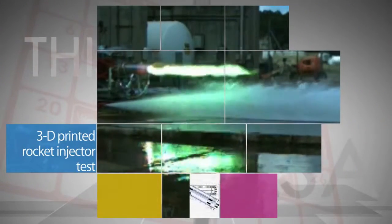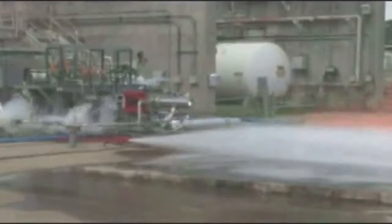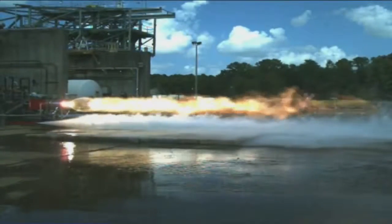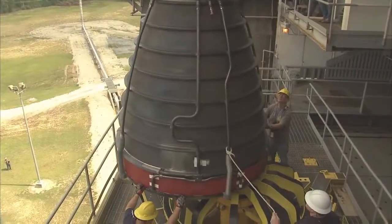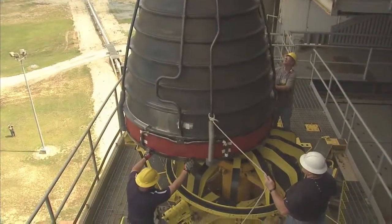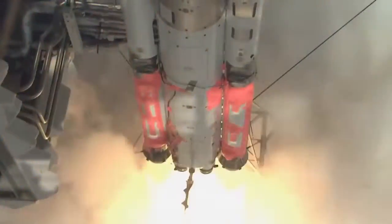Marshall Space Flight Center manages development of the SLS. Among the recent activities by engineers there was a hot fire test of a 3D printed rocket engine injector, a highly complex part that sends propellant into the engine. Using the efficient 3D printing process, the injector was made from just 2 parts, compared to about 163 parts for one made with traditional manufacturing. The injector's design is similar to those used for large engines such as the RS-25 that will power the Space Launch System rocket.